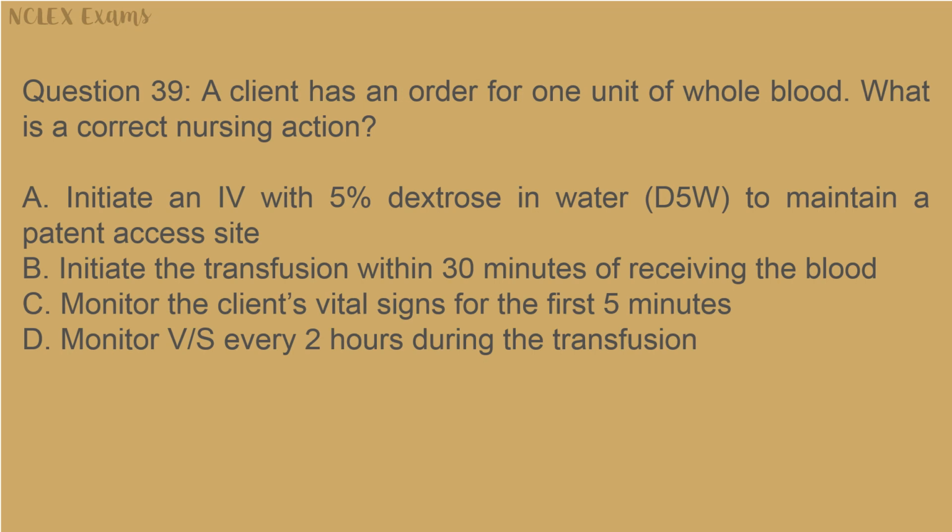Question 39. A client has an order for 1 unit of whole blood. What is a correct nursing action? A. Initiate IV with 5% dextrose in water, D5W, to maintain a patent access site. B. Initiate the transfusion within 30 minutes of receiving the blood. C. Monitor the client's vital signs for the first 5 minutes. D. Monitor vital signs every 2 hours during the transfusion.